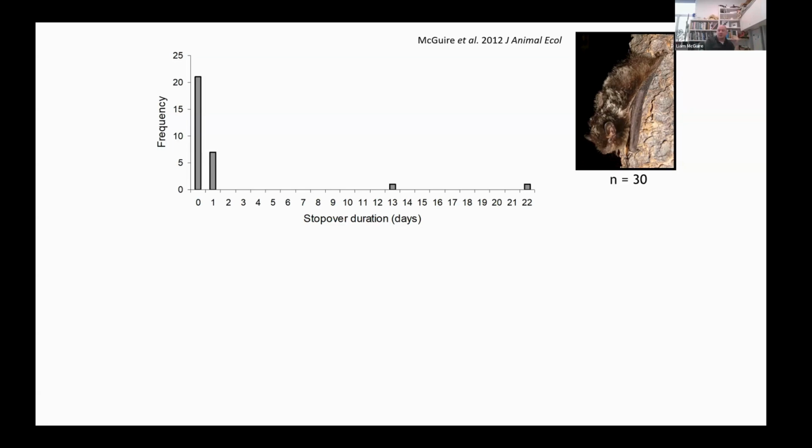And of course, anytime you work with wild animals, they can do weird things. And so we've got these two bats out here that stuck around. They didn't actually stay that entire time. We actually just lost contact with them for quite a while, and then they reappeared again 2 or 3 weeks later. So if you keep that in mind and we see some migration tracks later on, that might give you some hints about maybe what's going on there. But we don't really know what's happening with these two animals.